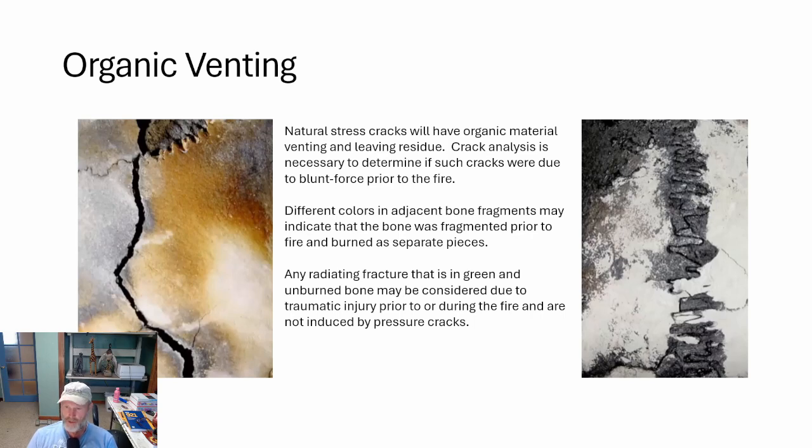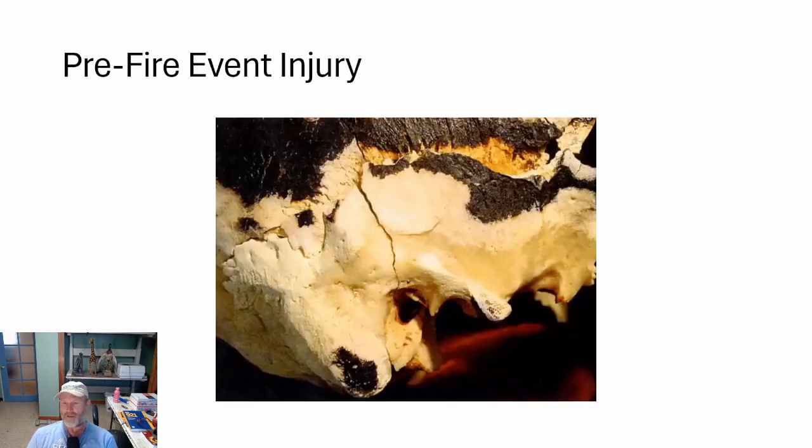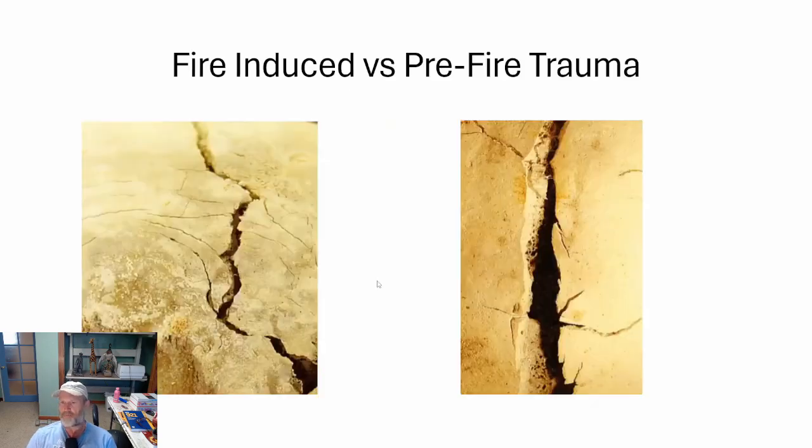Any radiating fracture that is in green and unburned bone may be considered due to traumatic injury prior to or during the fire and is not induced by pressure cracks. So take a look at this fracture here. This fracture emanates from the black area down into this green bone. That would suggest this was some kind of traumatic injury, some blunt force trauma prior to the fire event.